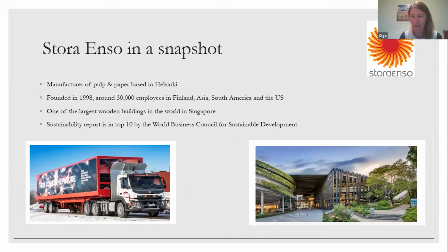And on the right, you see this beautiful campus. It's a university in Singapore, and it's currently being built with Stora Enso as a partner. And it's one of the largest universities in the world made of sustainable wood.